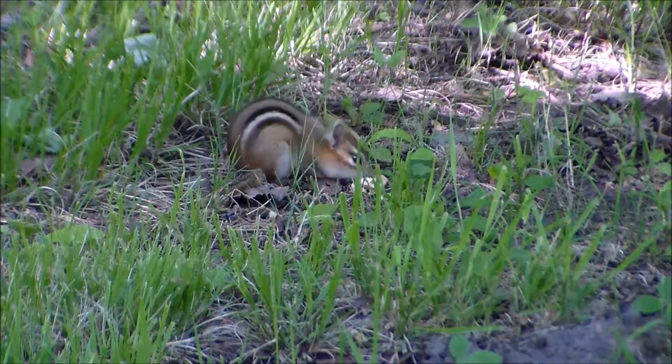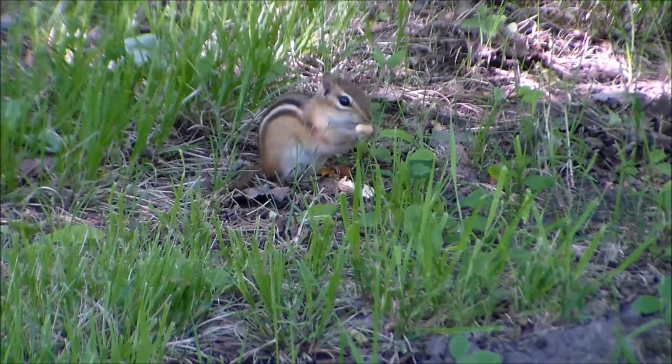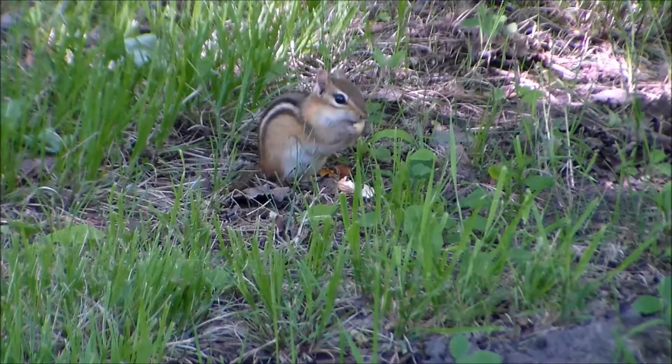This area is bustling with chipmunk activity. I see a very abundant source of small game for rattlesnakes to feed upon.